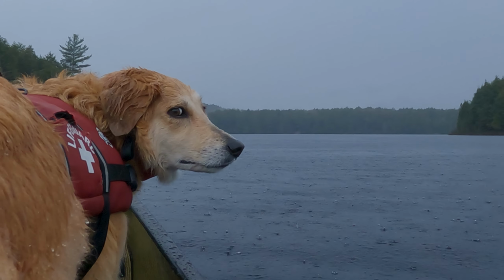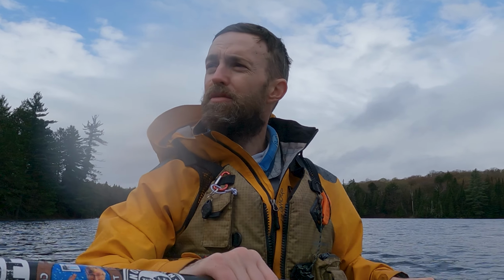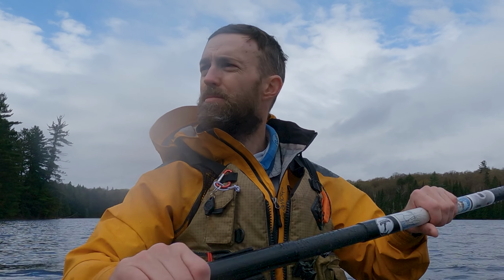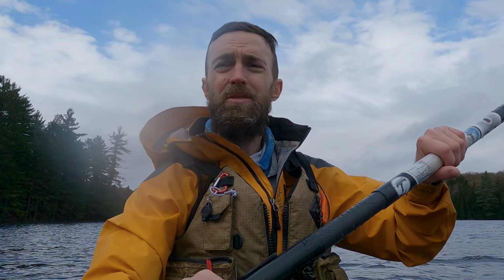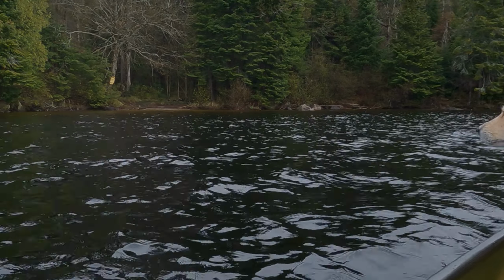Okay, we got through most of Big Trout. We weaved our way in and out through some of the islands. It got a little bit windy at some parts, and we tried to look for a campsite to let Scout out and run around towards this northeast part of the park, or maybe northwest. A lot of those campsites are taken. There's nowhere for us to stop. So we're gonna continue on to the portage, and then we'll be able to get out there and run around a little bit and stretch our legs.